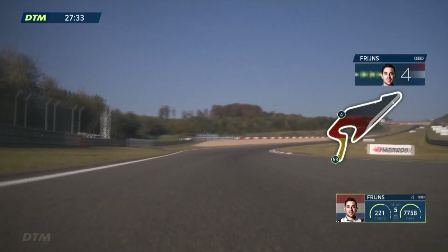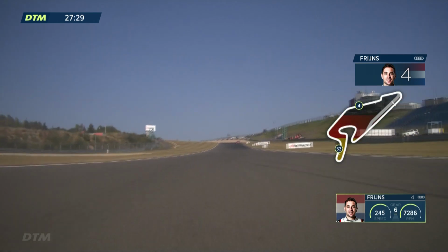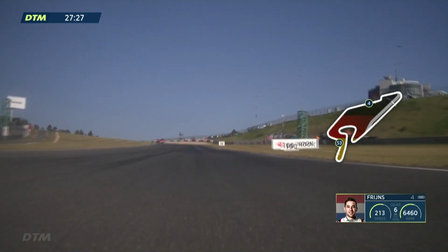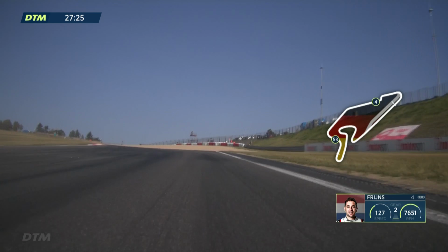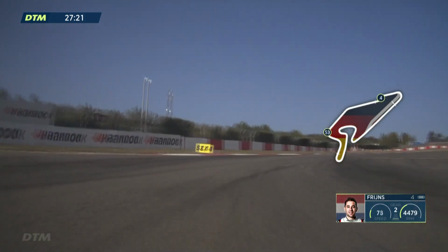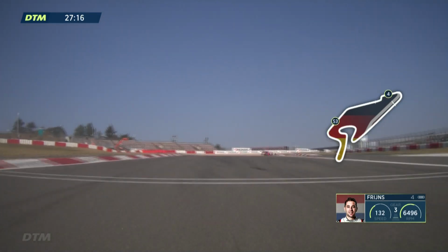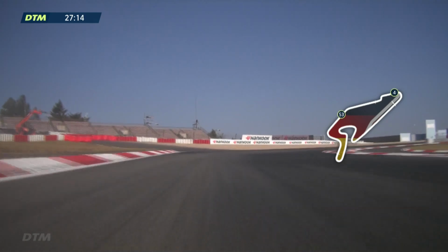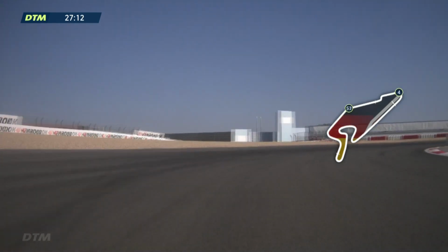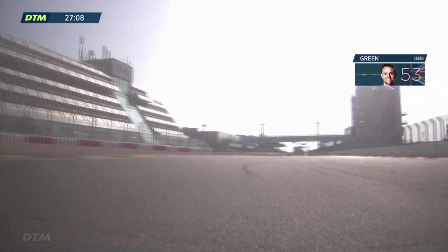ALS on, confirm it. So Robin braking earlier than ordinarily he would do, but that's because he's still on this warm-up lap, bringing the car and everything up to temperature around the final turn, turn 11 at the Nürburgring Sprint circuit. We're on board with Robin Freins.